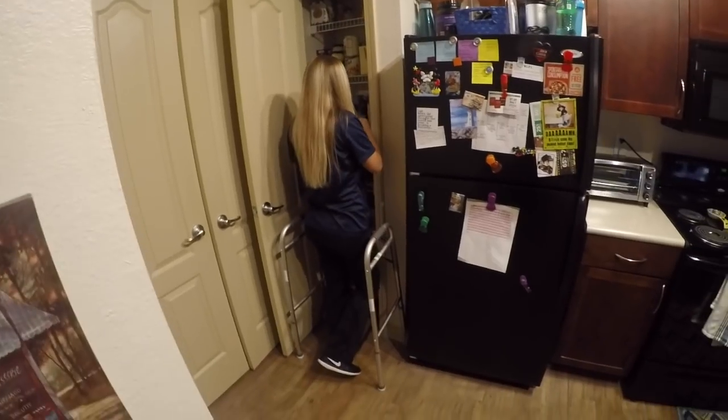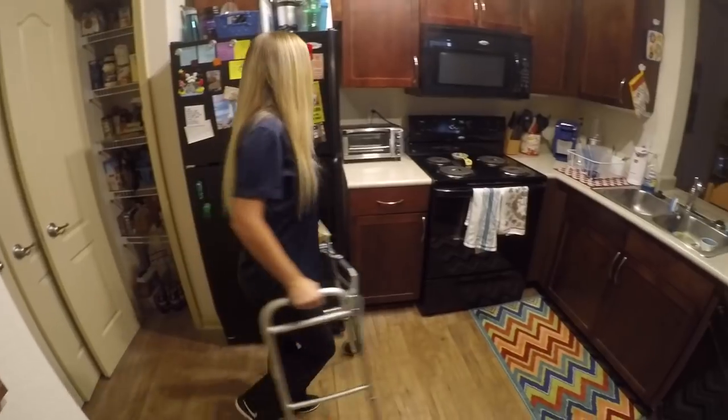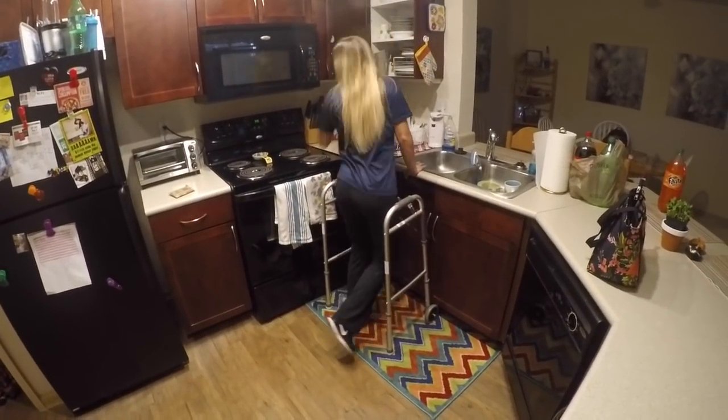My breakfast routine is pretty simple, but the walker makes it more difficult. It's hard for me to reach the top shelf in the pantry. It also takes much more time than usual.